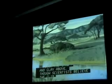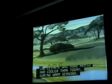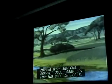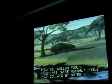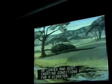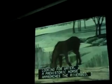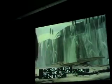Though scientists believed the climate was more humid and cooler than today, during warm seasons, asphalt would seep up, forming shallow pools. Sometimes these asphalt pools were covered by water or leaves and dust, creating conditions for a disaster. Looking for water, a prehistoric horse approaches the riverbed. Its hooves sink into the hidden asphalt at the edge.